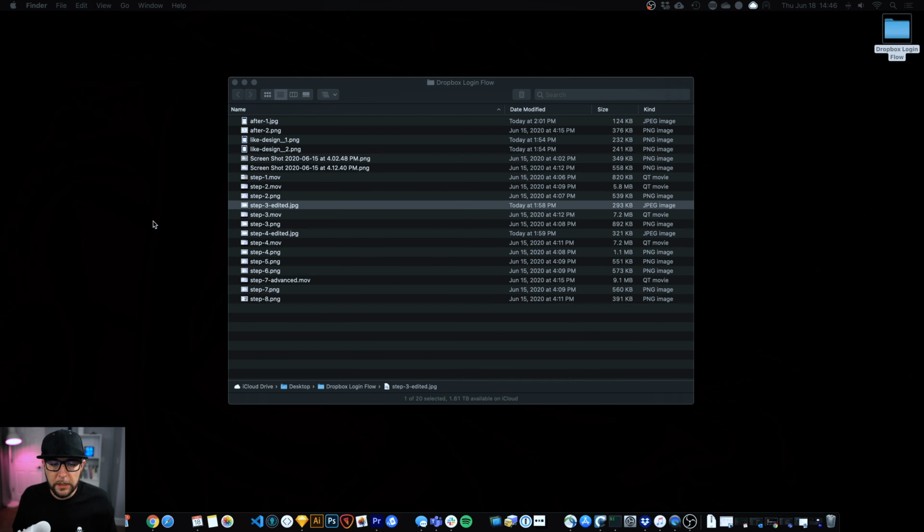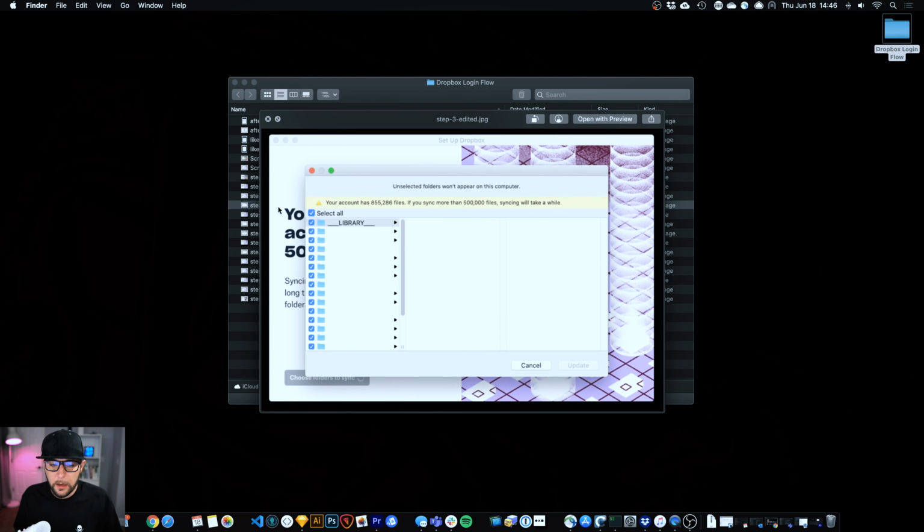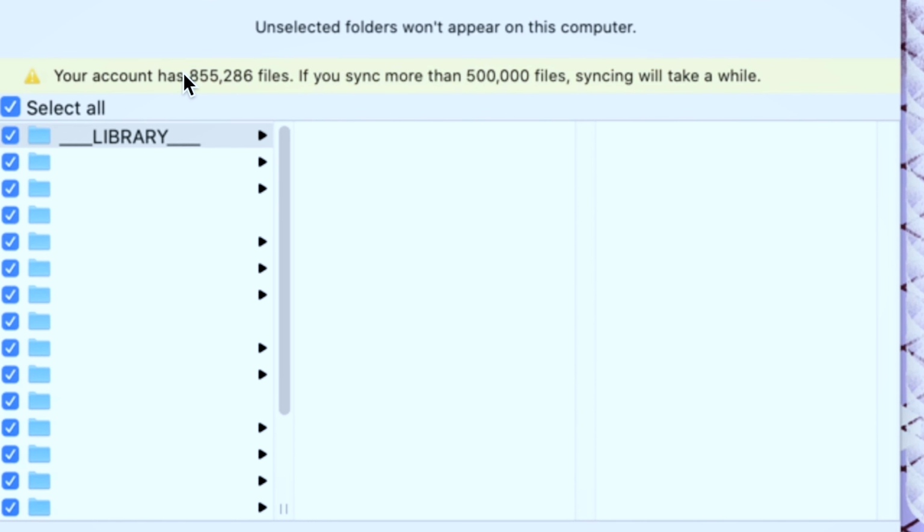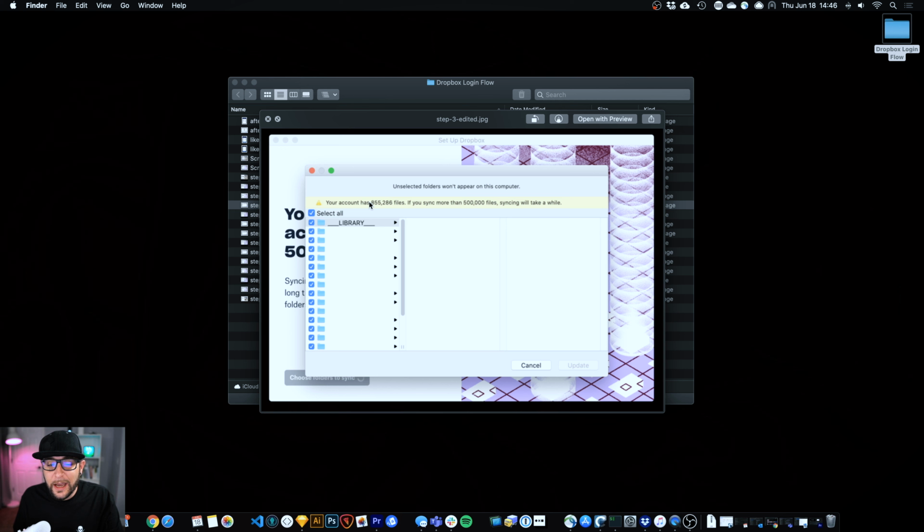Okay, so next up here, step 3. When you hit that choose folders to sync, which is a weird button, it also has a loader on it, which I forgot to mention. Not a big fan of that UX pattern. I'd rather put it somewhere else or put text to be more descriptive. Just don't like moving things and size changing things on a button. But anyway, you click choose folders to sync. That's my only option. Then you're presented with this screen. Your account has 855,286 files. Okay, I guess that I had more than I thought I did. If you sync more than 500,000, syncing could take a while.